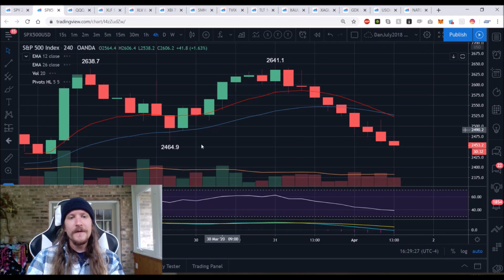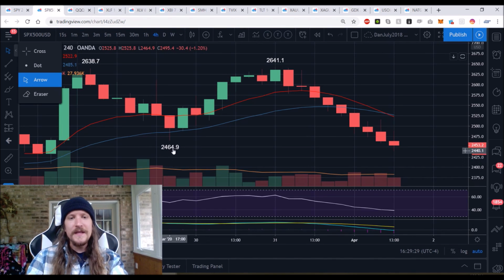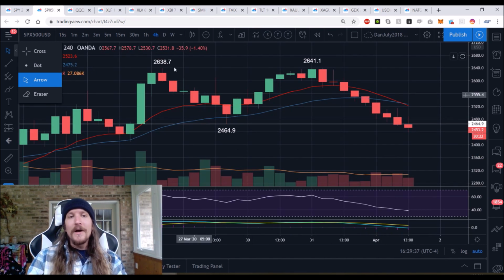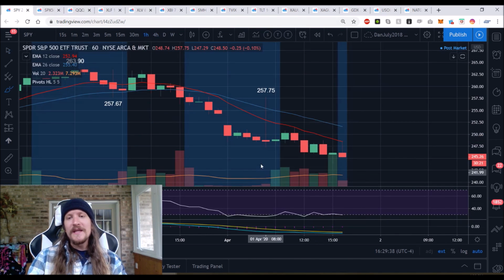SPX 500 USD. We bounced off this level first thing this morning. Didn't get very far, but it was a decent little bounce. But what kept bears comfortable was knowing that from where we opened, anything under 260.64 was just an hourly lower high, which means we could bounce 3% and still be in an hourly downtrend.